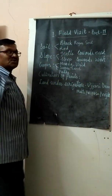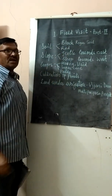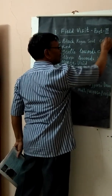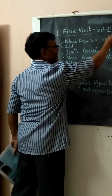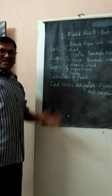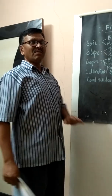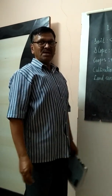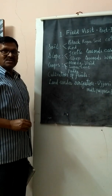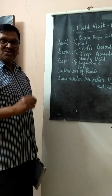Here you could see this type of soil, my dear students, is black regular soil. It is also called cotton soil. In this soil, if you see the vegetation, dear students, plenty of trees, thick, lush green trees, and mostly the forest over here is the teak forest. This type of forest is called deciduous forest.